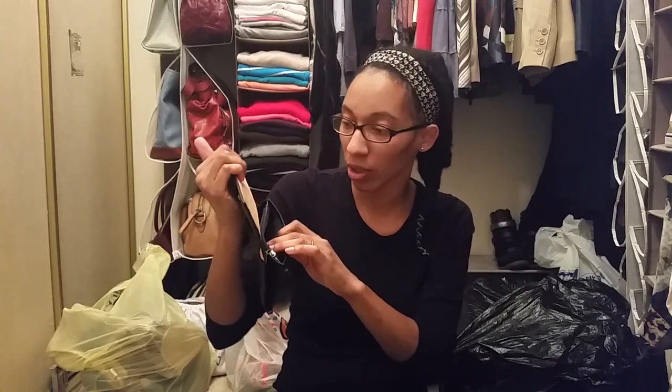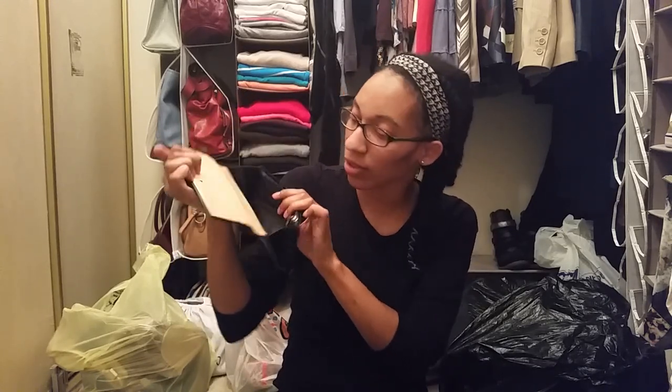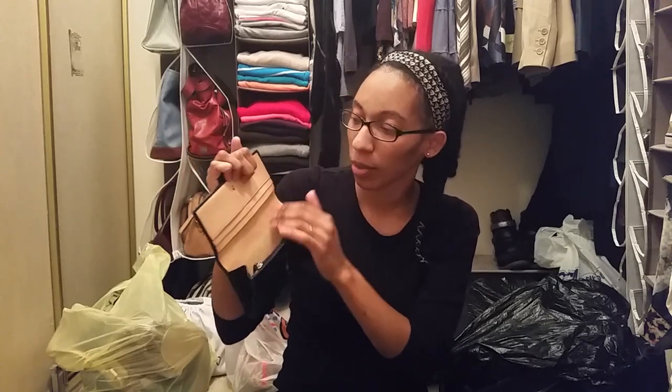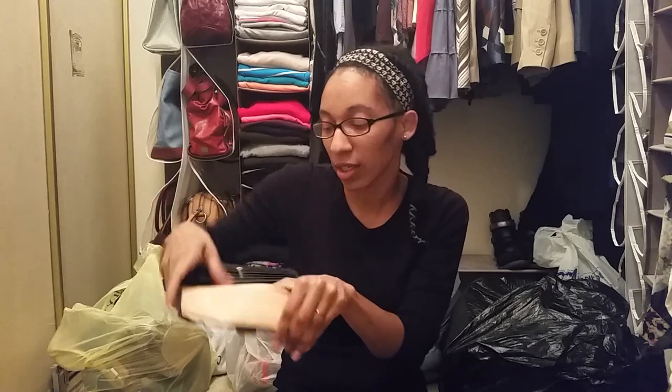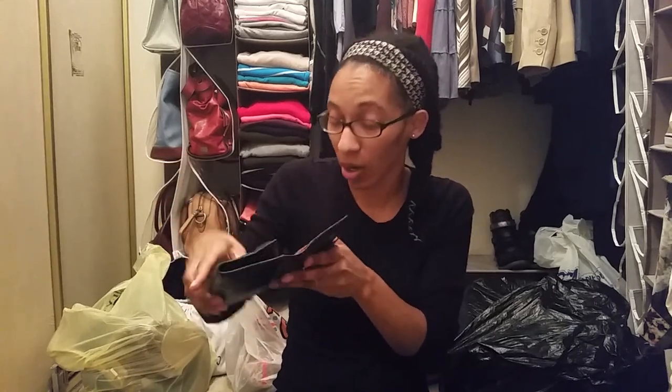This was $12, I believe, not on sale, but I bought it anyway because I really like it, and it looks like it hasn't been used hardly at all. The color is a little darker up here than down here. It's supposed to be the same color. It had a couple of little marks, and I cleaned it with leather cleaner. But other than that, it looks like it has not really been used at all.